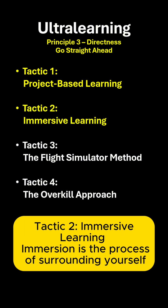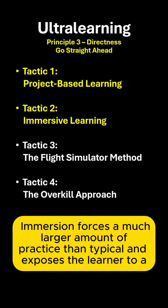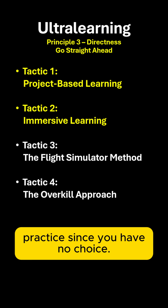Tactic 2. Immersive learning. Immersion is the process of surrounding yourself with the target environment in which the skill is practiced. Immersion forces a much larger amount of practice than typical and exposes the learner to a broader diversity of real-world situations where the skill applies. For example, language learning, where immersing yourself in a spoken environment guarantees much more practice, since you have no choice.